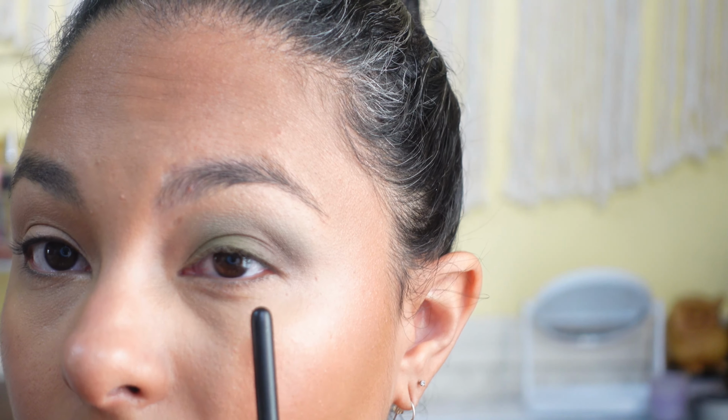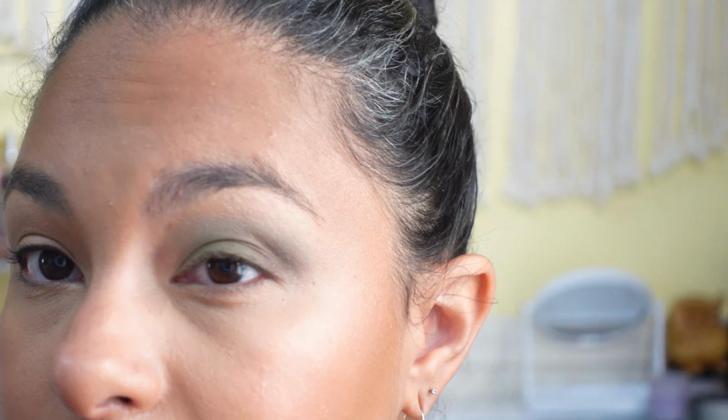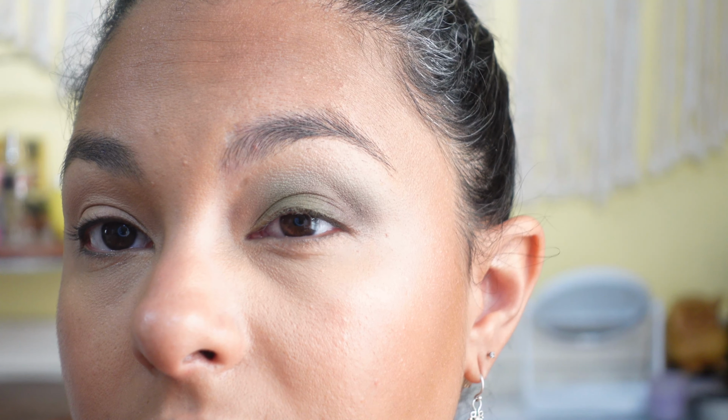I'm gonna go back in with the M506 and bring in that brown a little. So packing it on looks really, really beautiful, but as you can see, it doesn't have the shimmer. The shimmer kind of swipes away quite a bit.